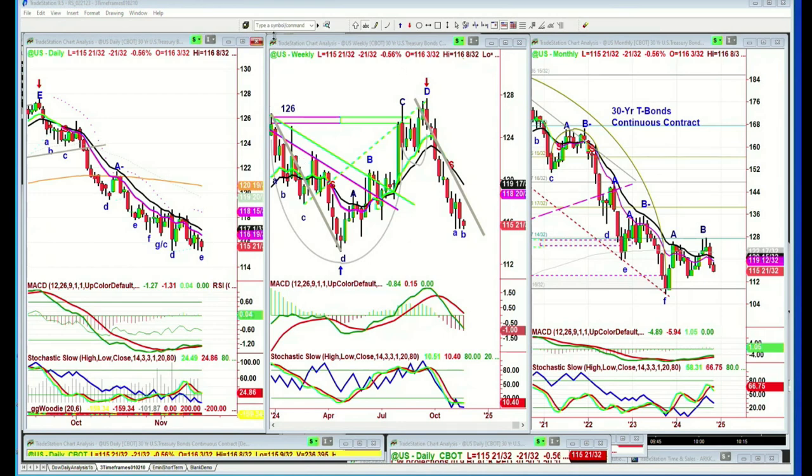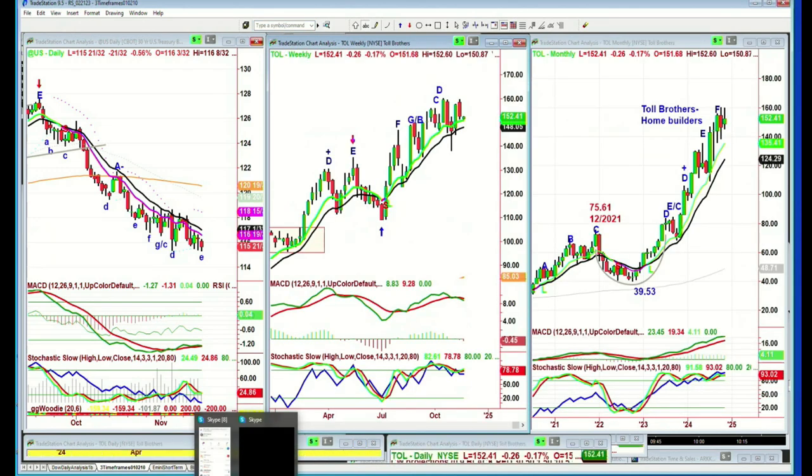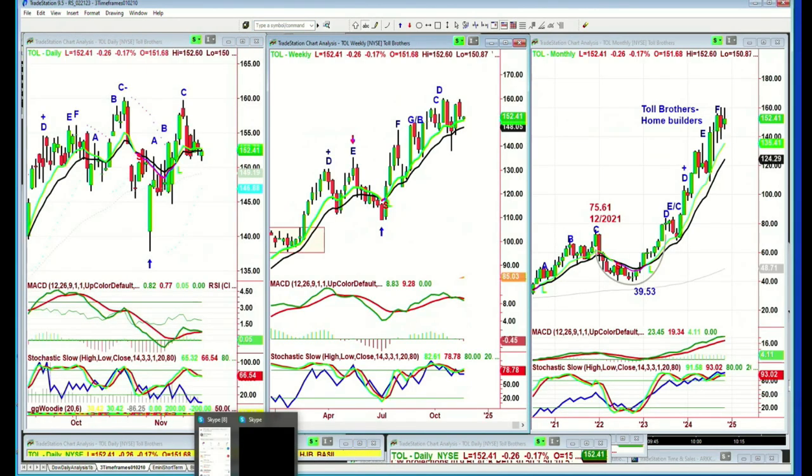So I'm watching this very closely because the higher yields have been impacting, to a certain extent, areas like Toll Brothers. Funnily enough, it's not serious, but it has been impacted in the sense that there has been a pullback from the highs, from the 160 area down to 152. It's not a big deal, but it is starting to impact it.